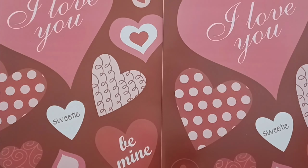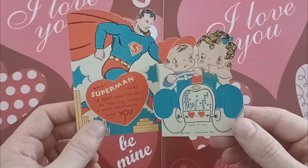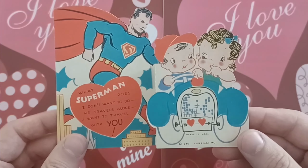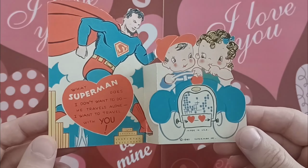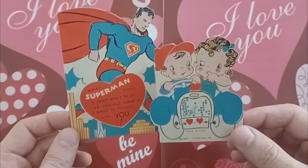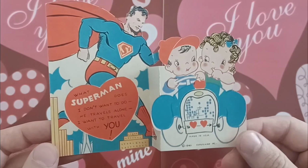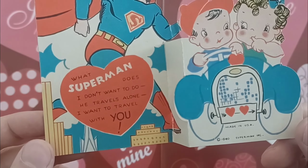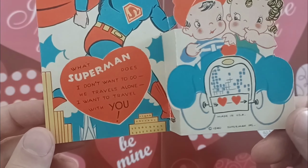And another Valentine's Day card I want to show you involves a comic book and Superman. And this is an absolute beauty from 1940. 1940 was just a couple years after Superman made his debut in comic books, and he already has a card. So that's a testament to how quick his popularity came to be. And I like the message. What Superman does, I don't want to do. He travels alone. I want to travel with you.